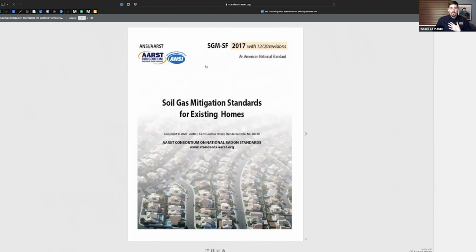And I will say, being in Colorado, we are a licensed state. However, the state does not recognize this particular certification. So it really doesn't do me any real good. Well, I think it will, because I'm going to make it good, and we're going to talk about that. But this is the document, and it's free to everybody.